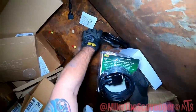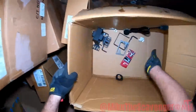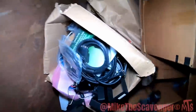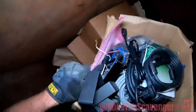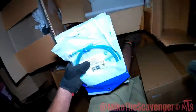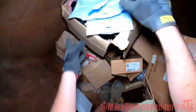There's a 10-foot premium SVGA projector cable. In the package, what's up? Nothing in there, but there's a ballast in here. Look at that, little brackets and stuff. Tight up in here, huh? A little tight, these boxes. Yep, look at that. There goes some stuff. Patch cable, 5E. Some kitty cat patch cable.